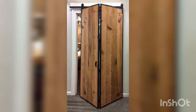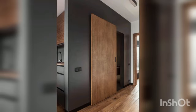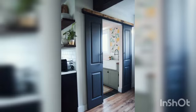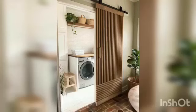Steel frame doors are a terrific choice if you are searching for some of the safest and toughest sliding door designs. Steel is a highly durable material that doesn't rust or corrode easily. You don't have to be concerned about the frames deteriorating or being damaged over time because they are simple to maintain. A wooden sliding door design is an excellent option for homeowners that like a more conventional and classic look for their home.